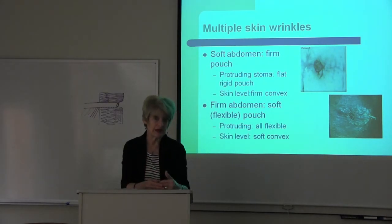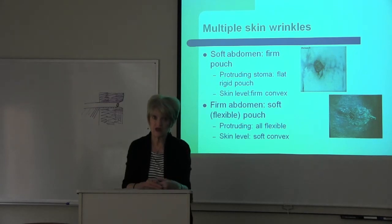So you see that many times there are mixed problems. I have a skin level stoma. Okay, that usually requires convexity. Will convexity work? Yes, in this situation. What particular form of convexity should I use? Convexity with flexibility, low level convexity, because the stoma is retracted only to skin level. Do I need to take any action to improve the abdominal surface? Yes, I need filler products to improve the abdominal surface.